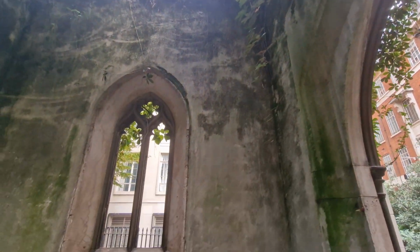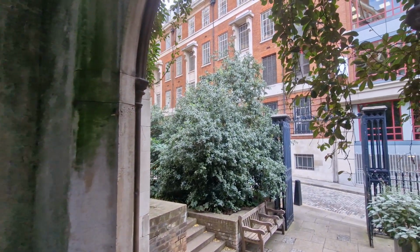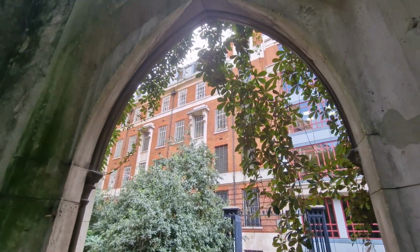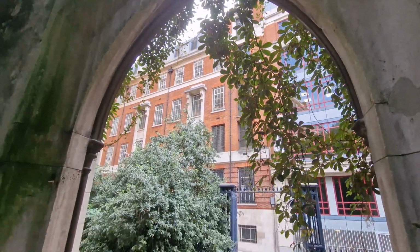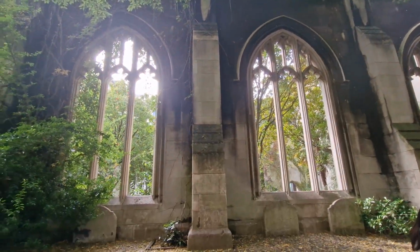The good news as well is it's not far off the beaten track. You've got Monument Station nearby and also Tower Hill. Yes, it's that close to the Tower of London. So if you're coming down to the Tower of London, you do want to make sure you pop down here. And if it's a lovely day, you'll get great pictures, just like these ones we're taking here.